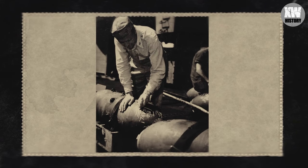A sailor from the USS Bennington writes on a bomb, for Gale, in memory of a fallen comrade, Pacific Ocean, 1945.